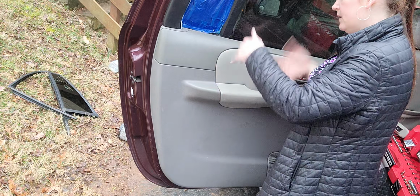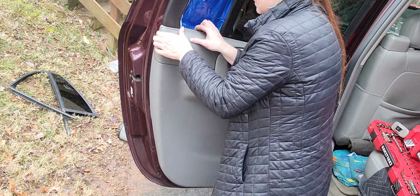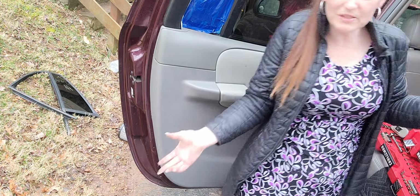Another thing that the Trailblazers do over time is you have some door separation. You just take your door off and then put your door back on and just smush it.